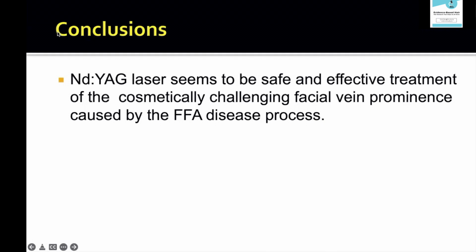We know that for some women, the use of finasteride and dutasteride can improve the facial veins. Nd:YAG laser may be another strategy to improve the facial veins. So this is a really important subject. The appearance of these facial veins is quite distressing for many women. Hair loss itself is quite distressing.